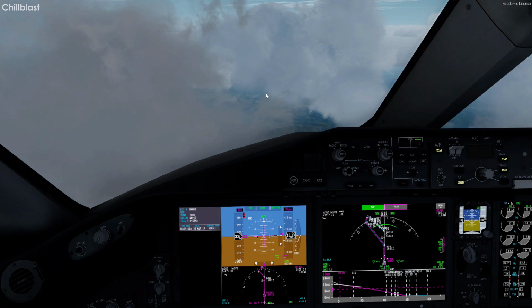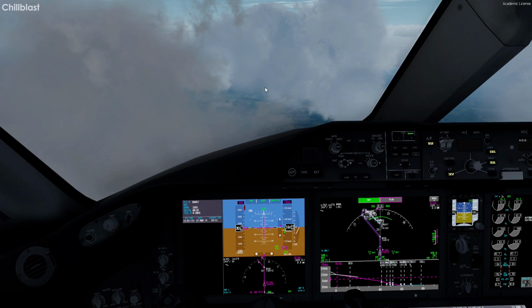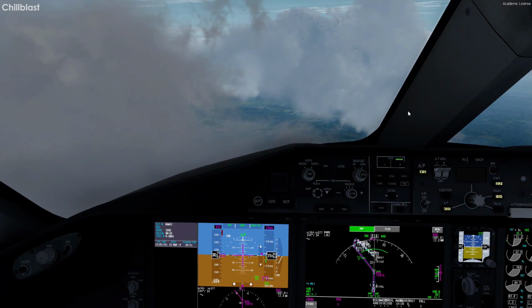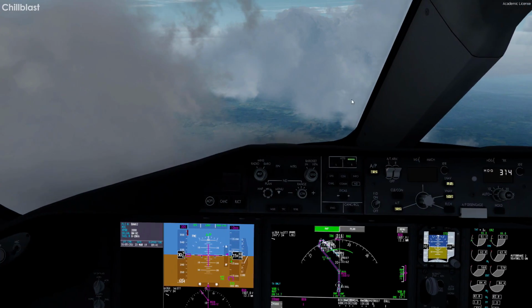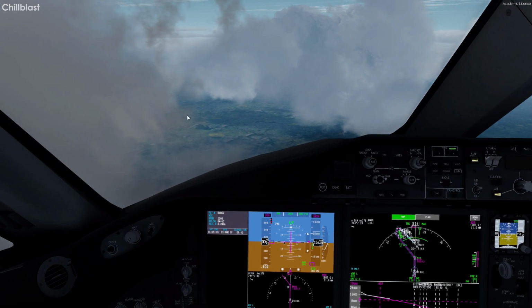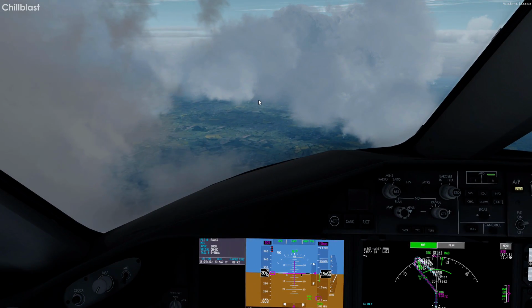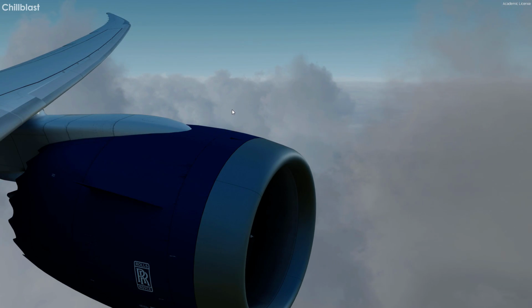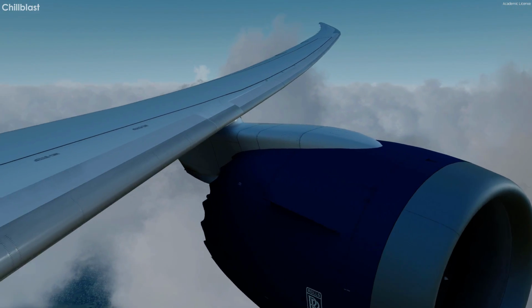Okay. As always, like I say, at Heathrow, I've got my custom GSX stuff, which tends to load in at 100 feet above the ground, which is not really annoying, but it's just inconvenient, I guess you could say. It's not a long stutter, but it's just a big lag spike, pretty much.